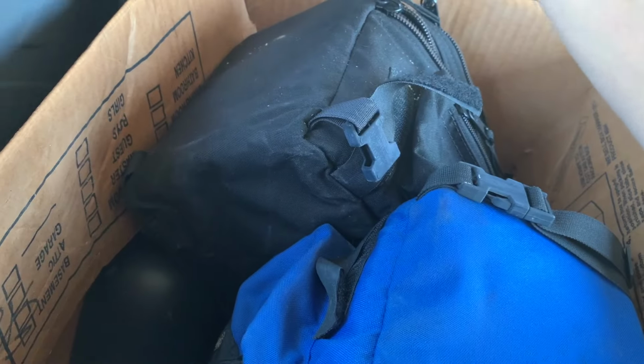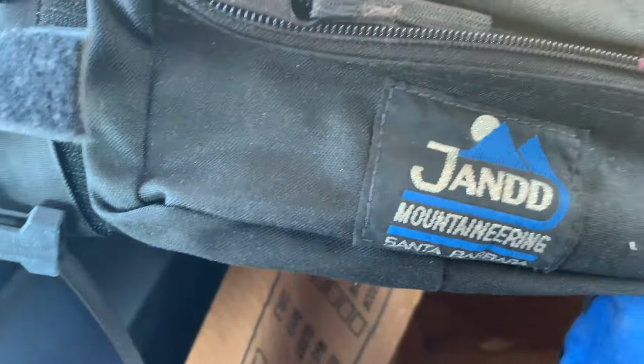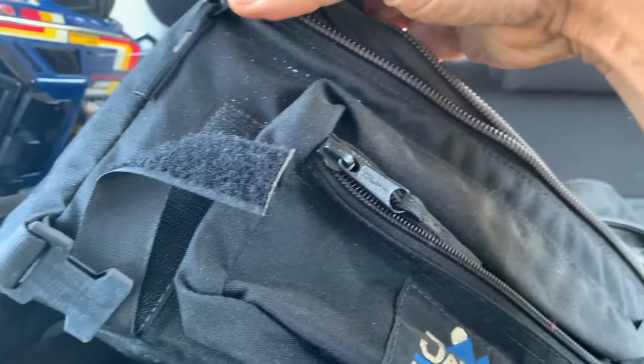And last, I don't think you can really see it very well. Let me see if I can show you at least one of them. We have some JANDD, J-A-N-D-D, right? And these are vintage cycling bags that you would put on top of a bike rack. So that's a good find right there. We have 2 of them.